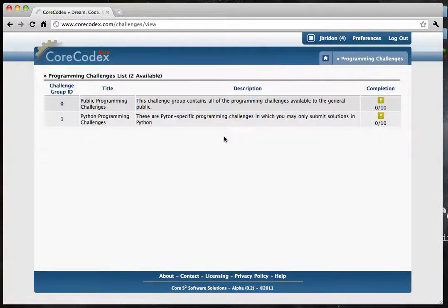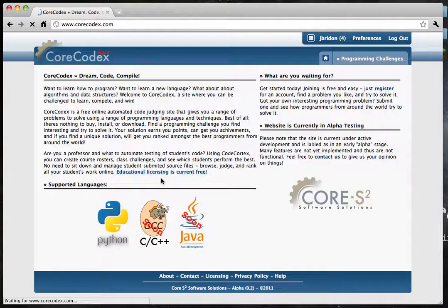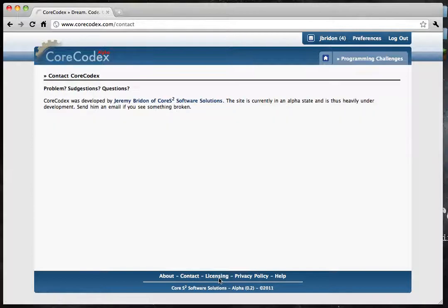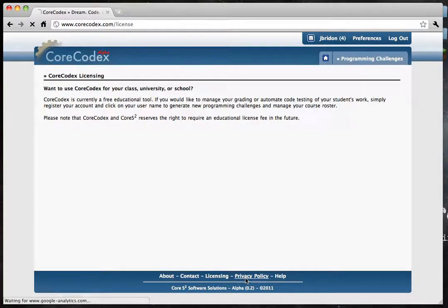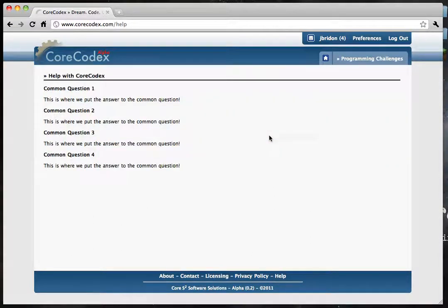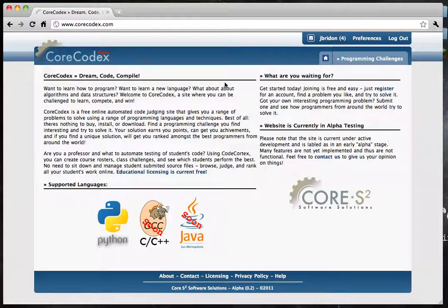So in the end, the website is still heavily being developed. It's in an alpha state. You can read more about licensing and contacting us at the bottom of the page. If you have any questions, please feel free to send me an email at jbryden@cores2.com. And please visit the website, register an account, and test it out.